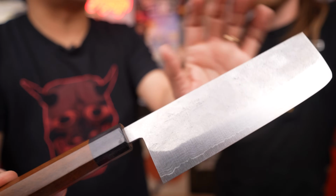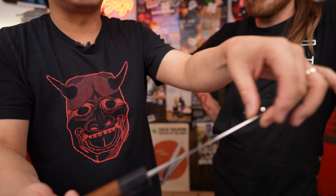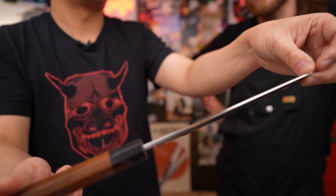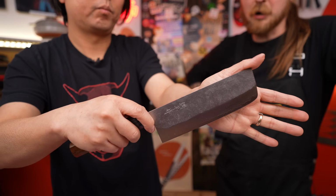Nakiri with the Nashiji with the Damascus, and a really nice taper on the spine here. Man, for your first knife, high performance. Yeah. It's the right price. It's stunning. Hand-forged. But that VG1 steel, sharp but not too delicate. Because it's the last batch that we got, you probably won't see any more of the hand-forged knives from this name. Satoshi Nakagawa is the guy.